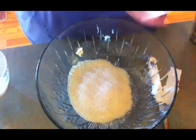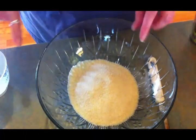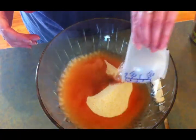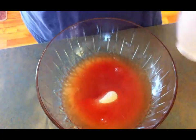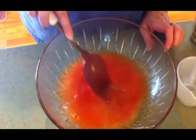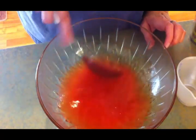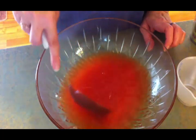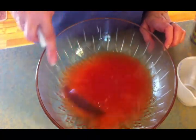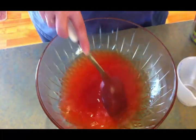And then to that you add 1 cup of boiling water, and you just stir that till it is fully dissolved. And then instead of adding cold water or cool water to this, you're going to add the juice that you get from the pineapples and the oranges when you drain them. So I'm going to go ahead and get this, stir this till it is dissolved.